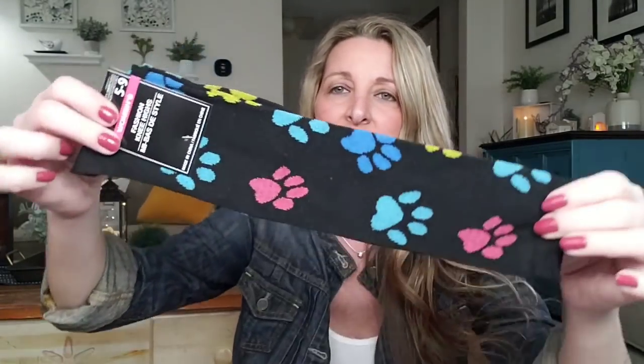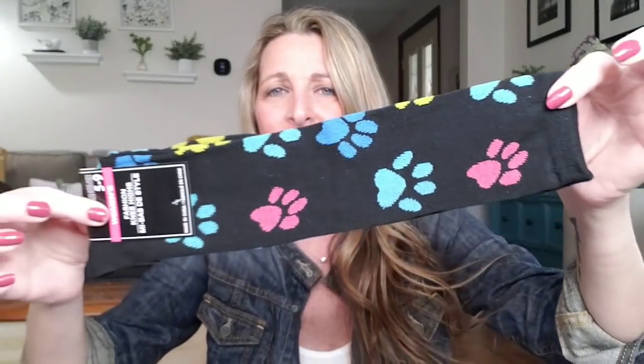They have so many new knee-high socks. This is the only pair I picked up. I'm going to give these to my daughter, Sam. These are sizes 5 to 9, and look at the paw prints. These are perfect for her. She rescued a dog, drove all the way to Alabama and rescued a dog, and rescued the two cats, and she works at a vet. So these are going to be perfect for her.